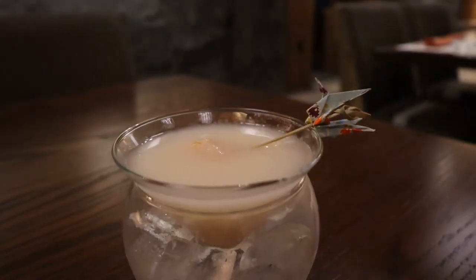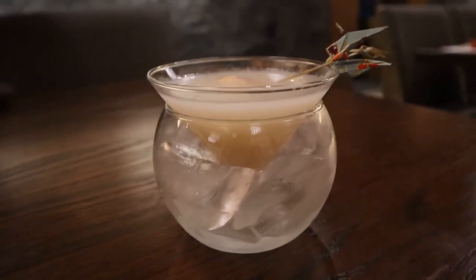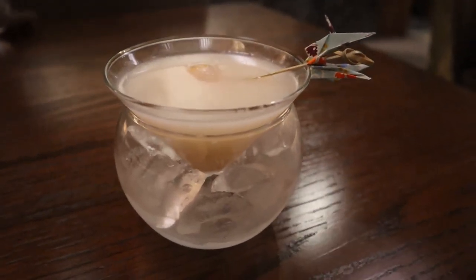Time for food. First thing I had was the kami. Every time I said it wrong, and she said it right after. I kept saying kami, and she kept saying the kami. It's the kami cocktail, and kami, I think, means something to do with paper, because she explained that my cocktail did have a tiny paper crane on it for that reason, which I am obsessed with.